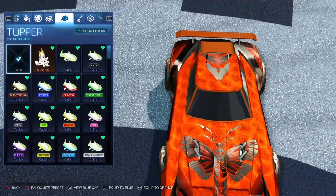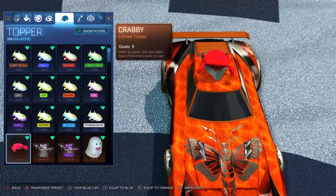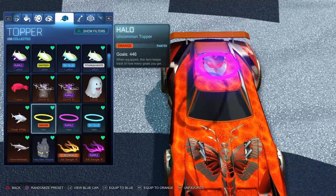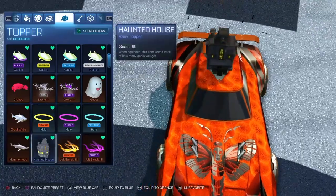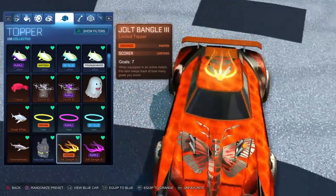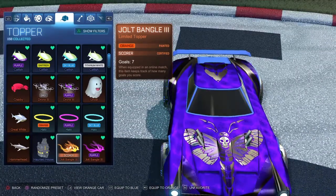I decided with this one to opt for a topper on the other one, on the blue one. Again, toppers are a hard one to really choose. I do like toppers. I think they're cool. I just don't like going for something too over the top. So I go for the Jolt Bangle on this one. I think that it's not overpowering. It's quite nice.